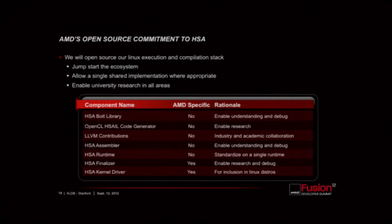All this will actually be open sourcing of our stack. Now, it takes a surprisingly long time to actually get everything out and upstream in Linux, but we're already beginning to push. So we'll have a kernel driver that's open. It's not interesting to anybody else because it's specific to our hardware. We have a finalizer. Again, it'll be open, but specific to our hardware. But there'll be a runtime that will work across any HSA implementation. Again, that's a platform architected commitment from the foundation. An assembler will be contributing all our LLVM optimization work and code generation for HSAIL back to the LLVM community. We'll actually open our OpenCL compiler and runtime, so it'll be consistent across any HSA implementation, and then we'll be opening Bolt.